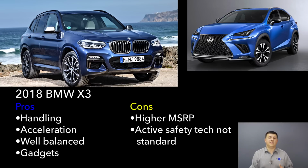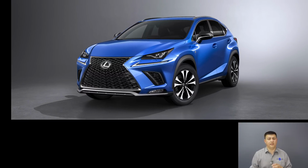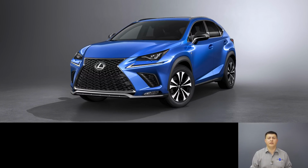The Lexus NX is far from a bad choice in this segment, but the competition hasn't been standing still, and I think that's the really big thing to remember here. The NX is a good option if you're looking for a lower sticker price and worry-free reliability, but when it comes to the question of what's the best crossover in this segment, then that's kind of a different matter.